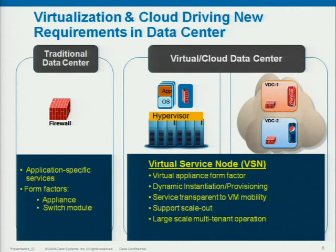And hence we're introducing a concept called virtual service nodes, the ability to virtualize a lot of these capabilities in a generic fashion. And hence Cisco is developing an architecture to support all of these services in a virtualized way, in an architectural, systematic way. Instead of just having a virtual appliance for every one of your network services, let's make sure that we have a consistent architecture that can help you scale in terms of these network services, scale in terms of capacity, scale in terms of multi-tenancy. Making sure that you are paving the road into the cloud.